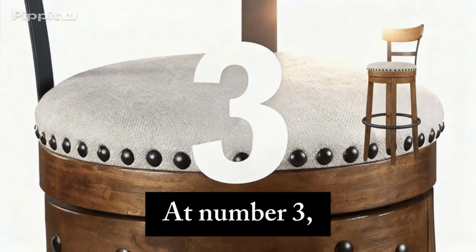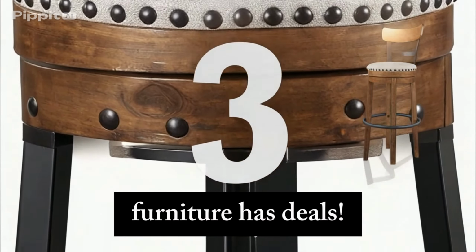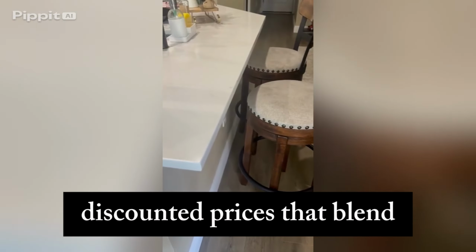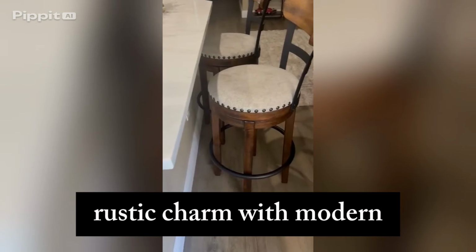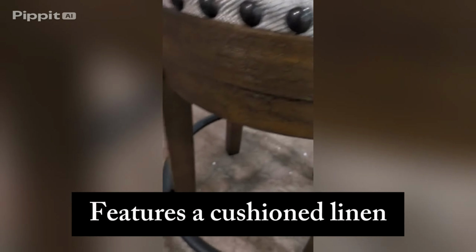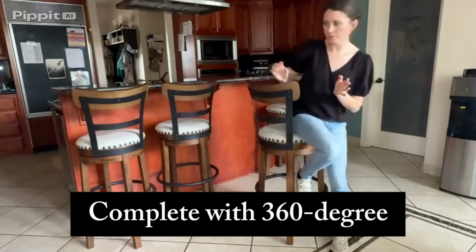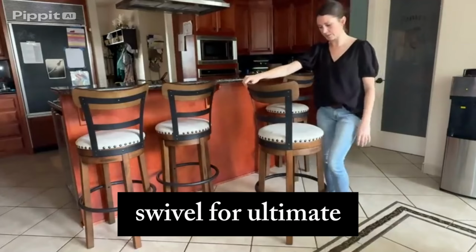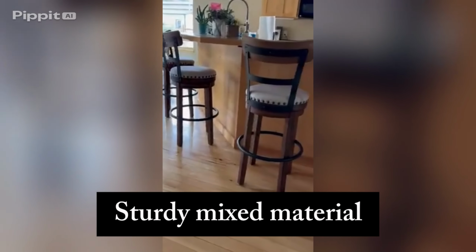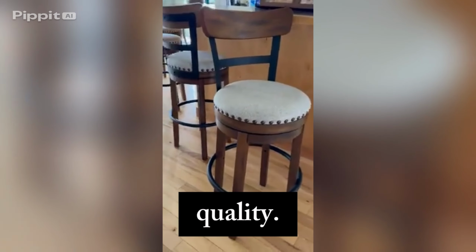At number 3, Signature Design by Ashley Furniture has deals. Quality furniture at discounted prices that blend rustic charm with modern functionality. Features a cushioned linen seat with beautiful nail head trim detail, complete with 360-degree swivel for ultimate convenience and comfort. Sturdy mixed material construction with metal and wood elements for lasting quality.